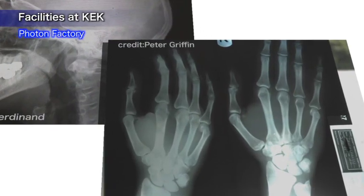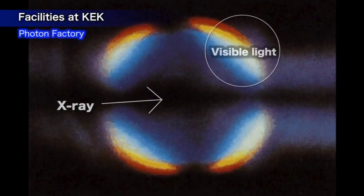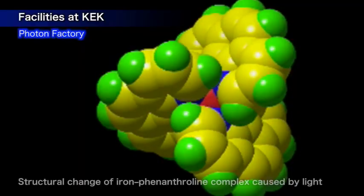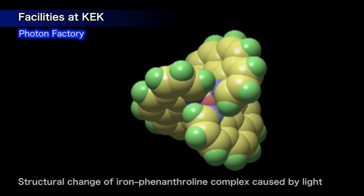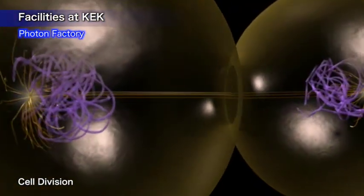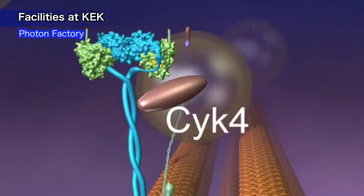Like a radiograph, by using X-rays, we can see structures that cannot be seen with visible light. X-ray with a short wavelength is a powerful tool. With it, we can examine the content of material and its fine structure without destroying it. With the knowledge of the material structures, we can advance our understanding of the properties of a variety of materials and complex working of living organisms.